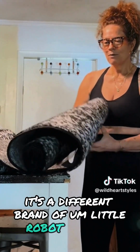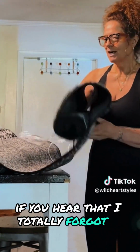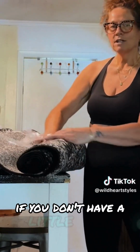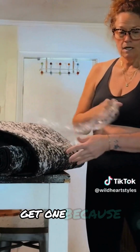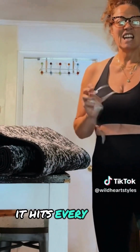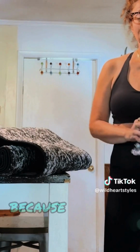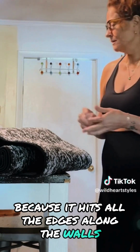What was funny is I wanted to tell you, I have my little Roomba. It's not a Roomba, it's a different brand of little robot sweeper going, if you hear that. I totally forgot I had that running. That thing saves me so much time. If you don't have a little robot sweeper, get one, because guess what? It hits every little nook and cranny. My floors have never looked so clean because it hits all the edges along the walls.